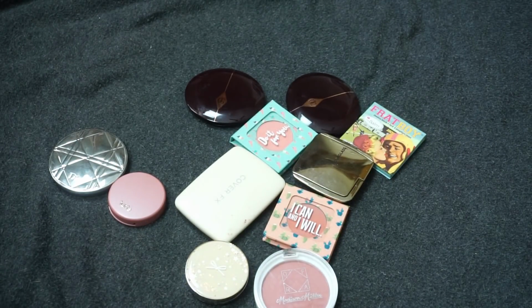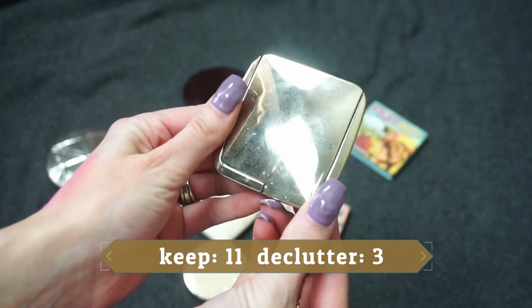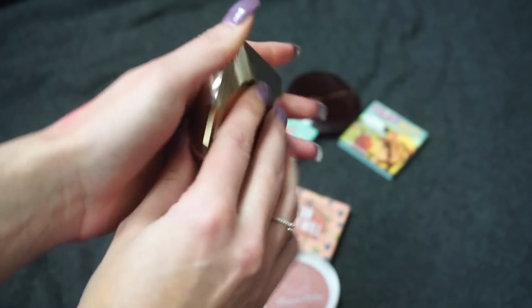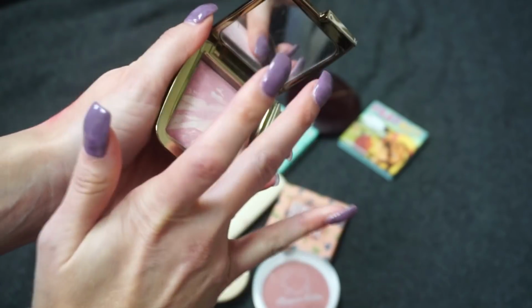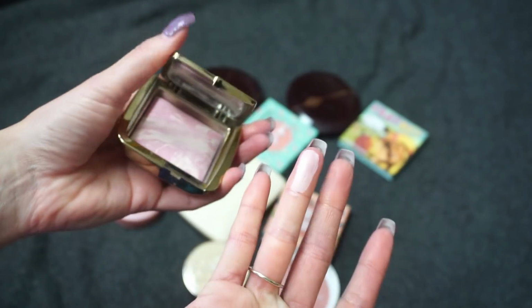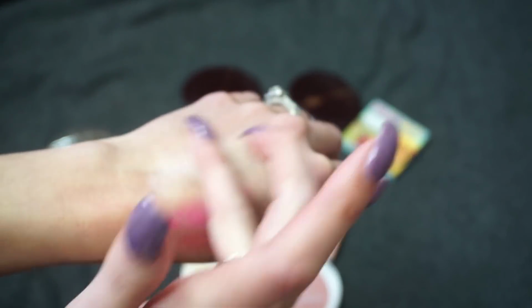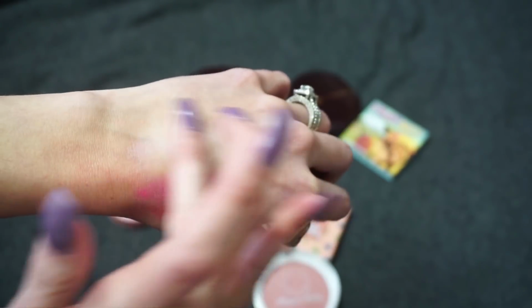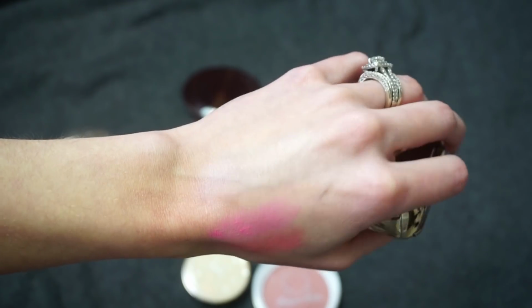All right, so moving on, I have this one from Hourglass. I've been trying to decide what to do about this one. So this is in Ethereal Glow, one of their ambient lighting blushes. I have had this one for a while, but I've talked a lot about how the Hourglass powders just don't really tend to be my favorite, and I don't think this is a very good match for my skin tone. I can probably see that it's pretty light.